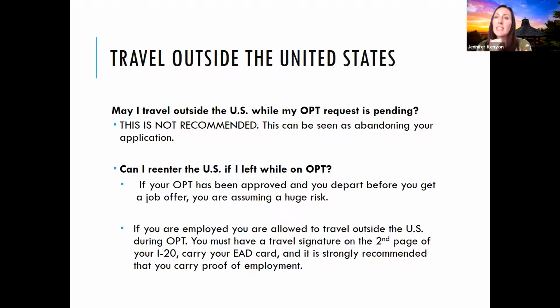And we recommend that you carry something from your employer, like a letter saying, for example, Jennifer is employed by our company. She's on vacation. We know that she'll be traveling outside the country. She plans to return to her job here at SUNY Geneseo. Okay, so those are the documents that we would recommend that you take.